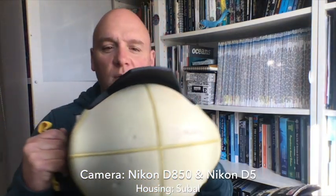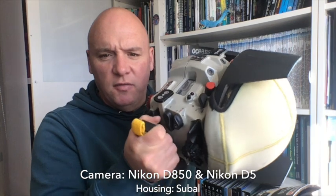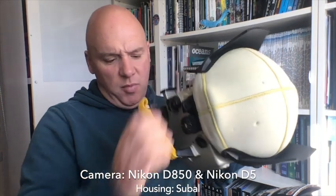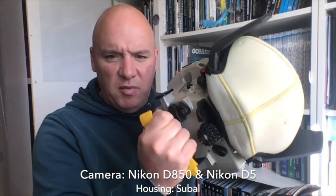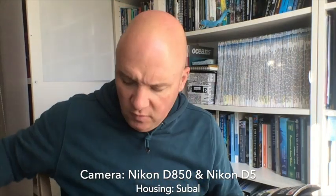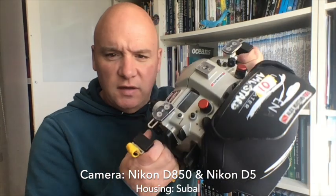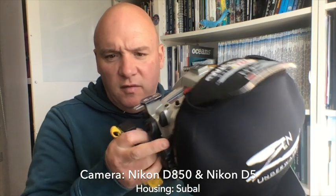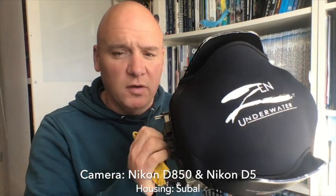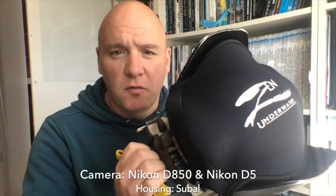Those cameras go inside housings. This is the housing for the Nikon D5. Both my housings made by Subal, which are a small company in Austria that makes specialist handmade housings for SLR cameras. That's the Nikon D5 housing. The D850 housing. You can see very similar. They take the same ports. Both of these at the moment have got 230mm, so 9-inch dome ports on, but I have a whole range of optics that I use on them.